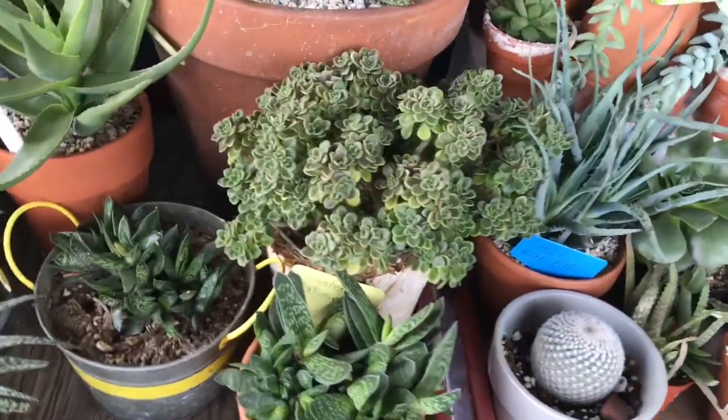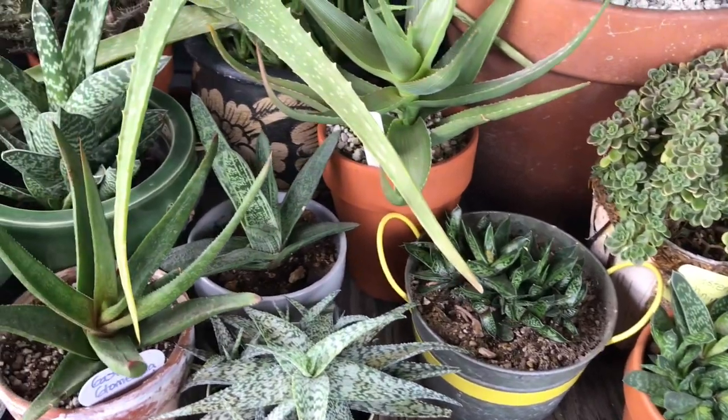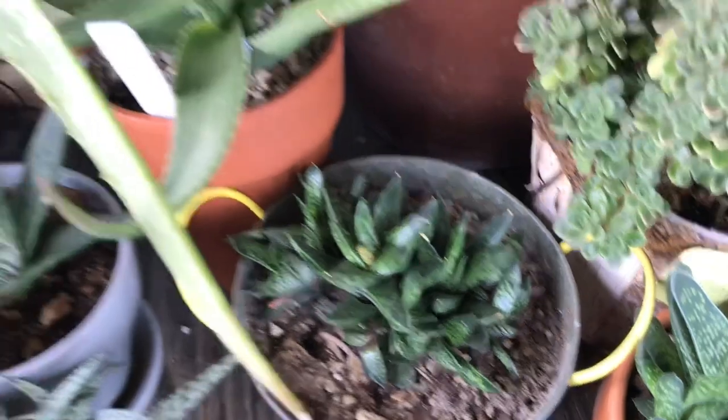All right. The stand is driving me nuts, so I'm going to hold it for a minute. Hopefully this is all right. We got some more gasteria. This one here is going to bloom. You can see the little bloom there.